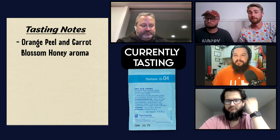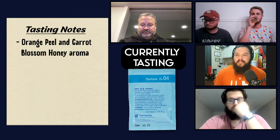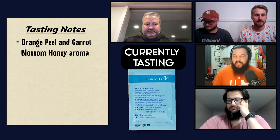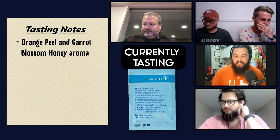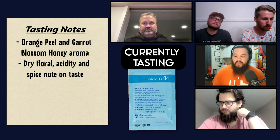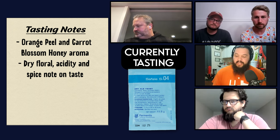13 is the Safale S-04. So this one I got the orange blossom honey, orange peel, some smokiness, but then I also had notes of carrot blossom in the aroma. I don't know if it was because I was sniffing honey earlier, and so everything was kind of in the nose still. But it smelled like carrot blossom honey. And then for the taste, I got dry citrus peel with slight pith, floral, spiced, and acidic.